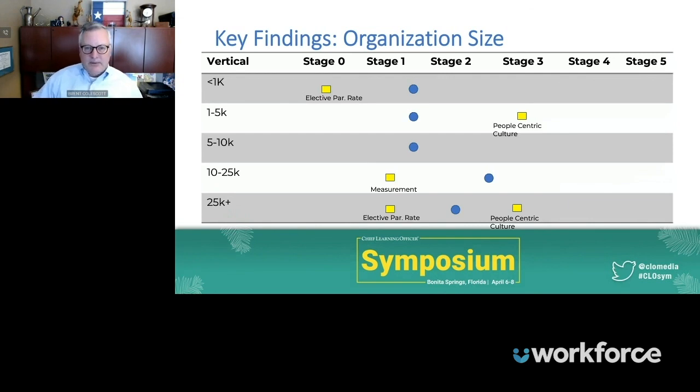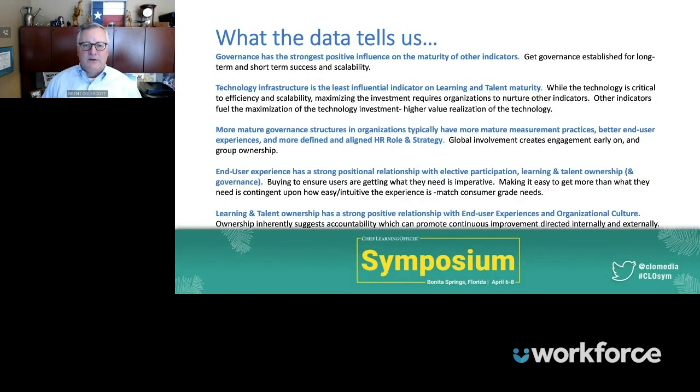Now, as we've had people take the diagnostic for the last couple of years, we've curated that data, and I'm showing you some of the industry benchmarks that we're seeing, some of the regional benchmarks, but now we've got some correlative data in terms of what we see coming out of the diagnostic when people are telling us where their learning and talent processes are.